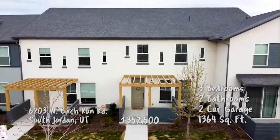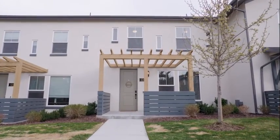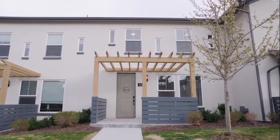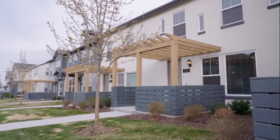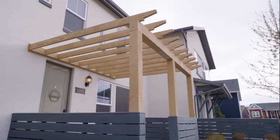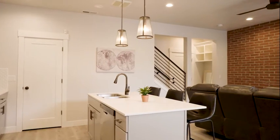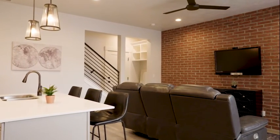Look at this, isn't this cute? Oh yeah, look at that entrance. It's a little townhouse out here. One of the nice things about these townhouses, they're alley fed. So from the front, as you drive up to the house, it looks all cute and charming because they didn't just shove garages in front. They all come through the back, which is real nice. So easy access into the house. You've got a garage and everything, but it doesn't look like it from the front.